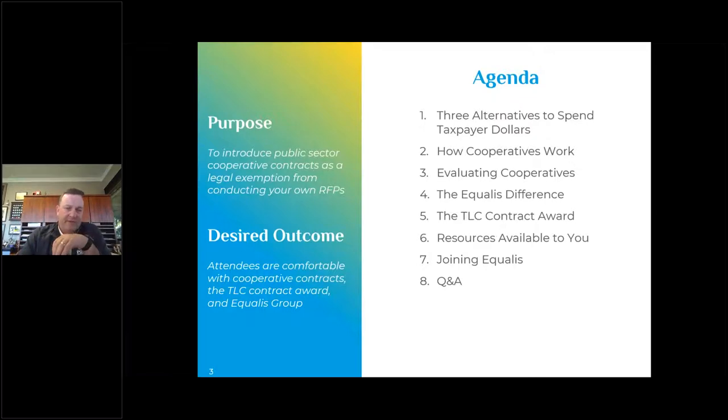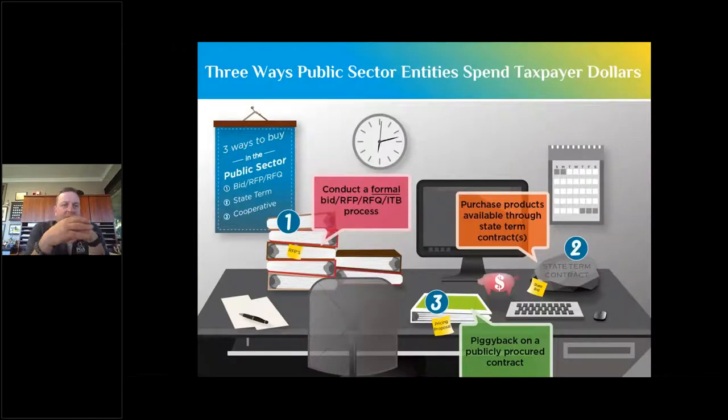And the first thing I'd like to address today is, as public agencies, whether you're political subdivisions, public agencies, K-12s, however you describe it, there are 3 different ways that you are legally allowed to spend taxpayer dollars. And the most common way, item number 1, is running a bid or an RFP or an RFQ or whatever the terminology is for your organization in your part of the country.